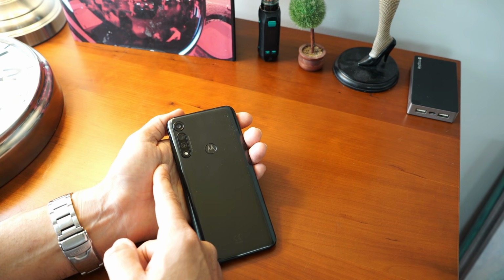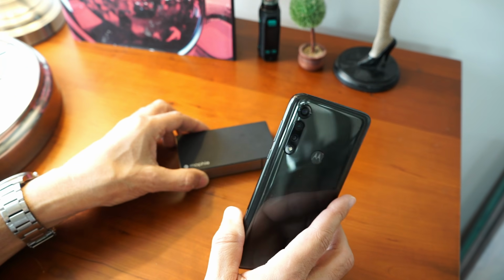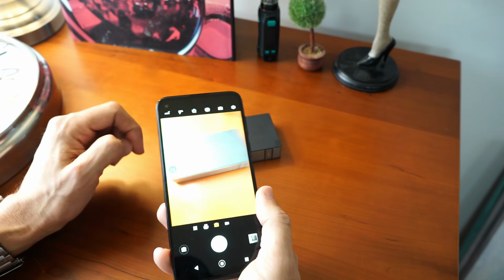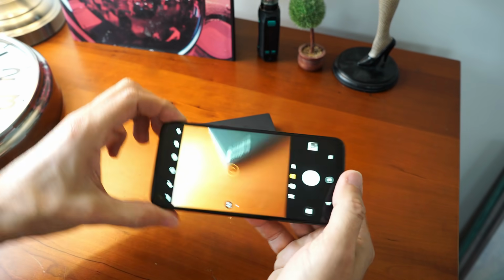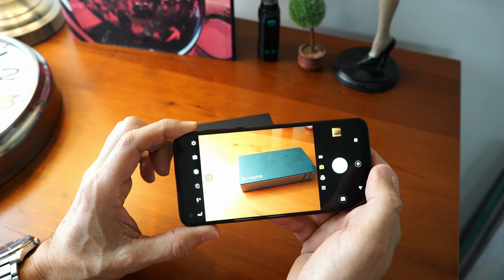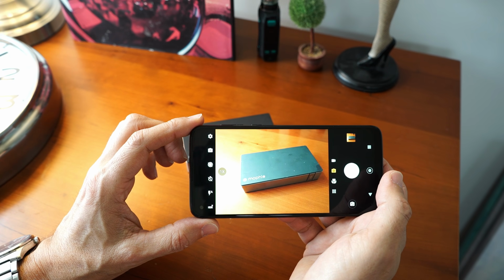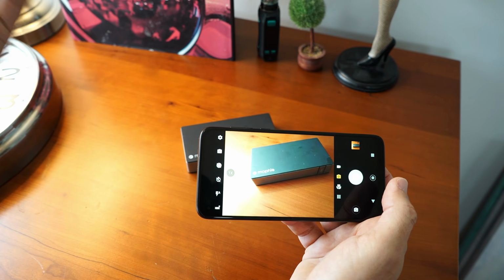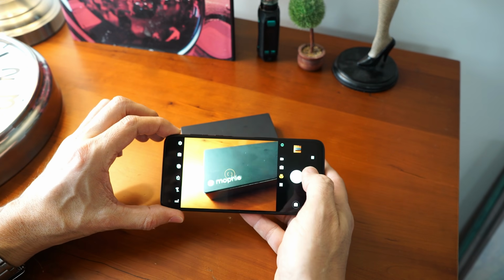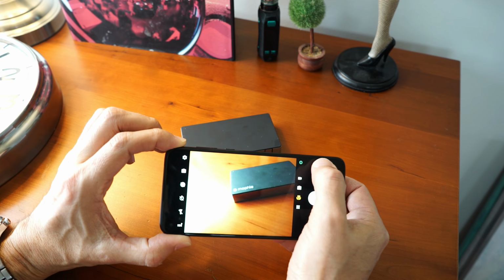So let's get you a close-up. Well, I don't know if we can see it here, but we'll try it. So let's do the Moto Action. Camera's up. There we go. As you saw, it didn't take very long for the camera to open up. It wasn't delayed or anything. It came up pretty quickly. I just twisted it and it comes on. Let's go into macro. So you have 3 cameras on this phone. So you can get real close and get a nice picture if you want a macro.